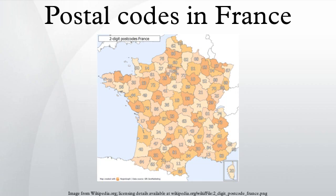Format. The postal code consists of 5 digits. In metropolitan France, the first 2 digits are the number of the department where the post office in charge of delivery to a town is located. There are some places where this is different from the department where the place is located. In the overseas departments and territories, the first 3 digits identify the department or territory. The digits 00 are used for military addresses. The digits 20 are used for all of Corsica. The split of the island into 2 departments was not followed by a change in the postal codes.